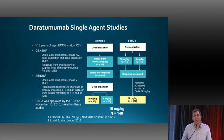In these trials, patients were quite refractory to therapy. Many of them have had 4 or 5 lines of therapy, and all of them were exposed to a proteasome inhibitor such as Velcade or bortezomib or carfilzomib, and IMiDs such as thalidomide, lenalidomide, or pomalidomide.